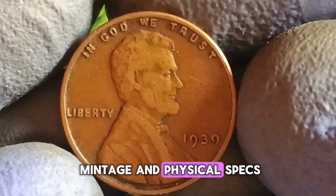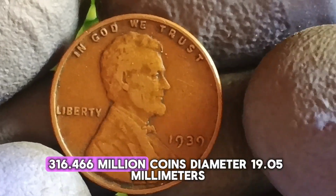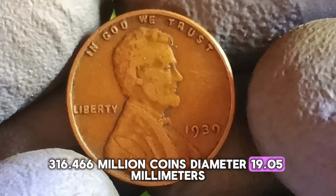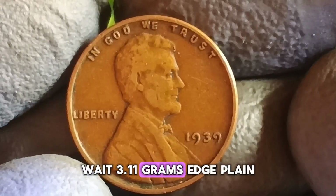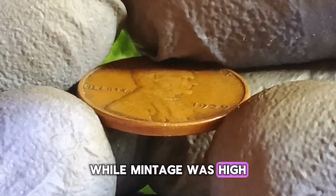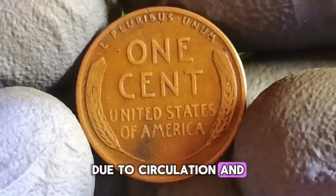Mintage and physical specs. Total mintage at Philadelphia, 316,466,000 coins. Diameter, 19.05 millimeters. Weight, 3.11 grams. Edge plain. No mint mark equals Philadelphia Mint. While mintage was high, very few survive in fine condition today due to circulation and metal wear.